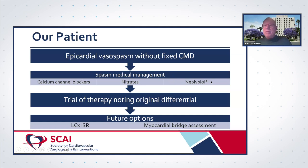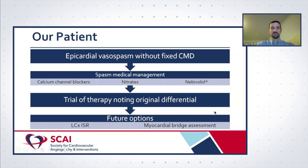Anyway, nebivolol. Tell me about your selection of nebivolol just briefly, and then we'll wrap it up because I want to cover the bridge assessment. That's really interesting as well. Yeah. So nebivolol, often labeled like a new generation, third generation beta blocker, has some other pathways than many of the other beta blockers that we use in general cardiology practice, with mechanisms that via the nitric oxide pathway can actually help with vasodilation.